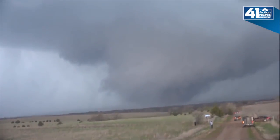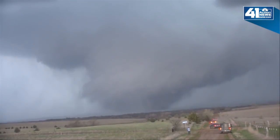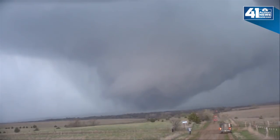So I stayed far away from that as I tailed behind the storm that eventually produced the tornado that we just showed you. Eventually, it reached over 3 inches in diameter, which is, again, baseball size. But there were reports of hail over 4 inches in diameter, which is near softball size.